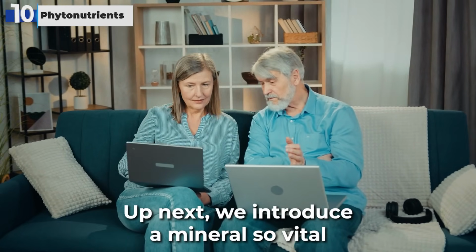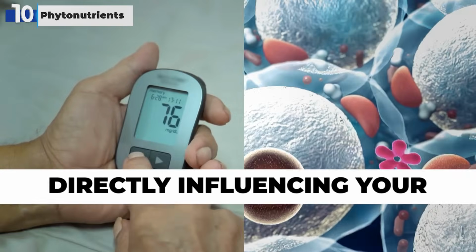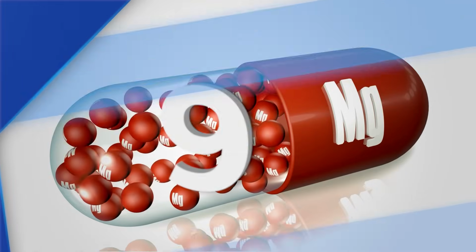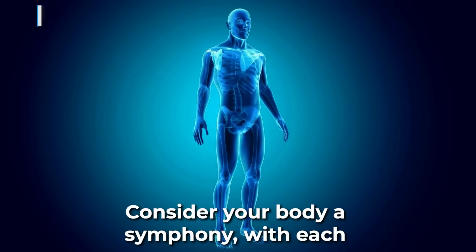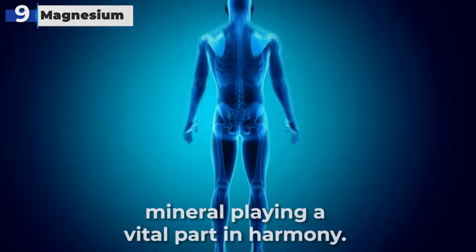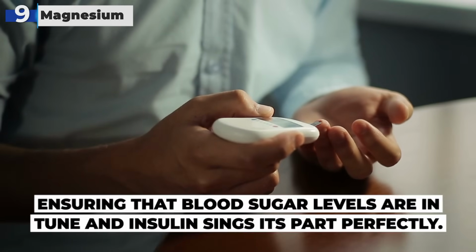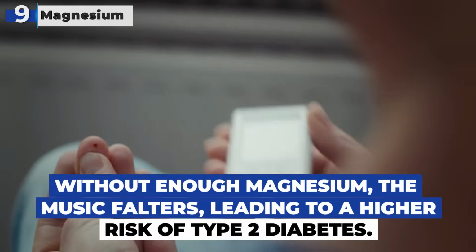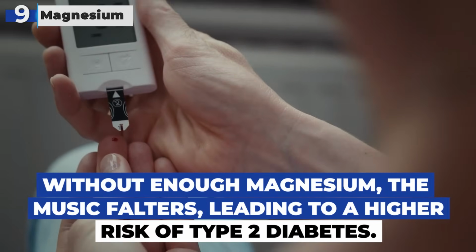Up next, we introduce a mineral so vital that its role goes beyond basic nutrition, directly influencing your blood sugar control and insulin sensitivity. Magnesium, highlighting its indispensable role in managing diabetes at number 9. Consider your body a symphony, with each mineral playing a vital part in harmony. Magnesium, often overlooked, acts as the conductor, ensuring that blood sugar levels are in tune and insulin sings its part perfectly. Without enough magnesium, the music falters, leading to a higher risk of type 2 diabetes.